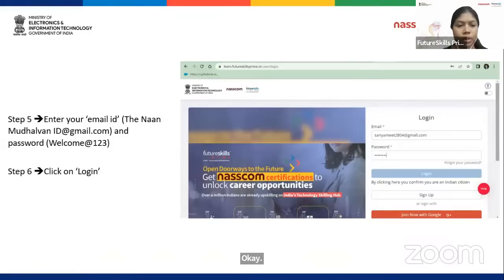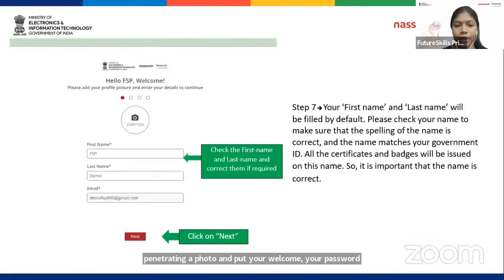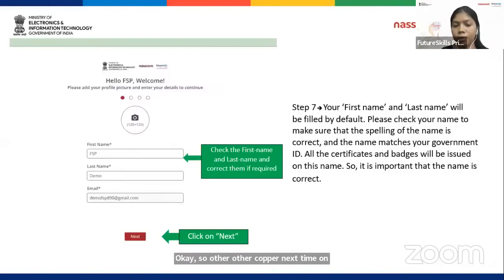Okay, so where was I? You need to put the non-mudalvan@gmail.com. So you just have to copy that. அங்கிருந்து copy பண்ணிட்டு இங்க போட்டுக்கோங்க and put your password as welcome at 123 W caps. Okay, then click on login. So in the first initial நீங்க login பண்ணும்போது, you have to complete a small sign up process. Okay, so அதுக்கப்புறம் next time onwards when you log in from non-முதல்வன் portal, உங்களுக்கு டைரக்டா வந்துட்டு கோர்ஸுக்கு it will take you to the course page.